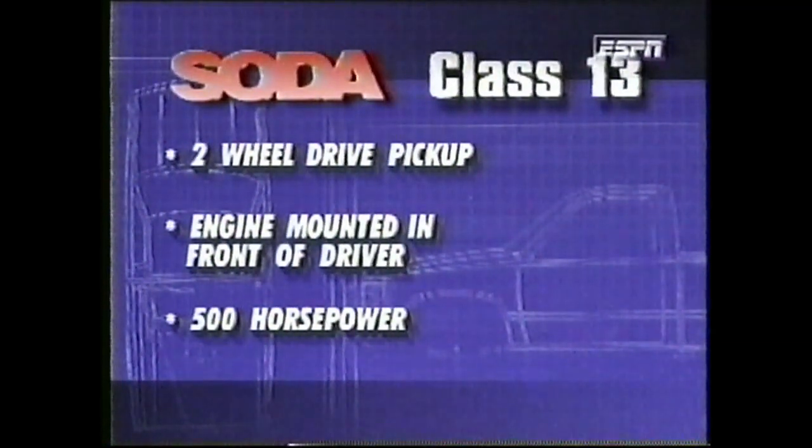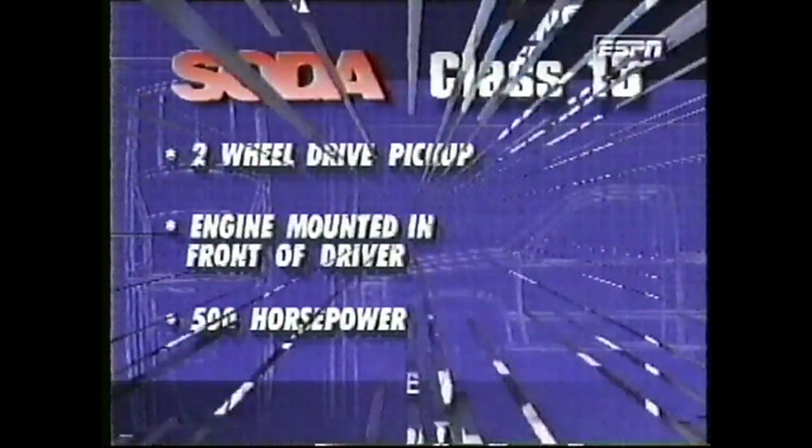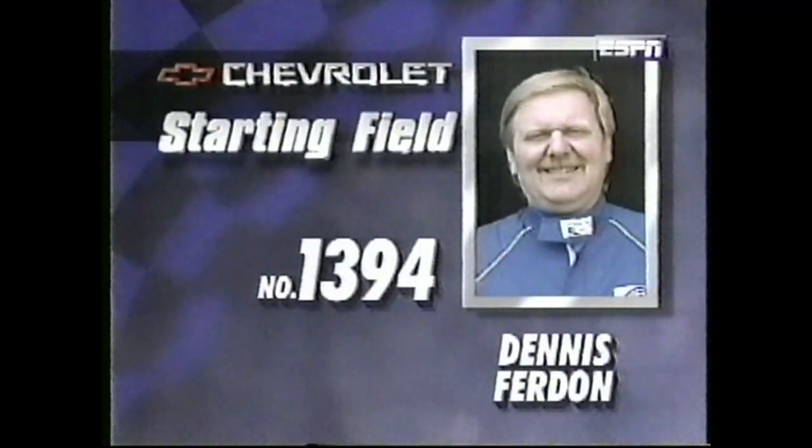Well, I'll tell you what, Marty, this one just has to be two-wheel drive, engine mounted in front of the driver, and it can make 500. These make about 500 horsepower. Now, this is non-production, so they have a lot of freedom.